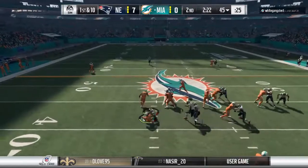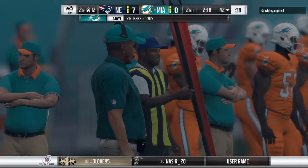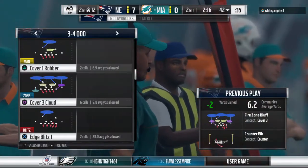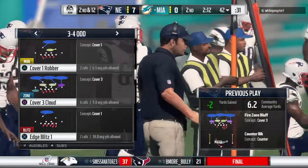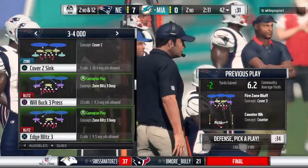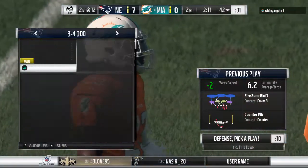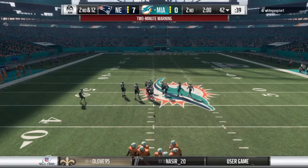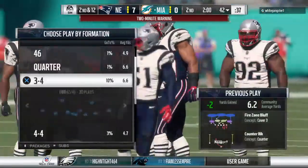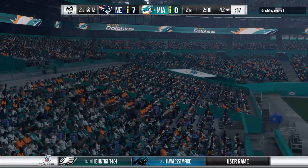Here's a handoff to Ajayi to begin the drive. And this one's going to go the wrong way. Losing yardage back at the 42. This will be a 2-yard loss on the play. And that'll make it 2nd and 12. 2 minutes to go here in the first half.